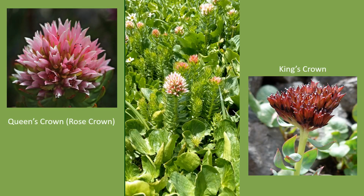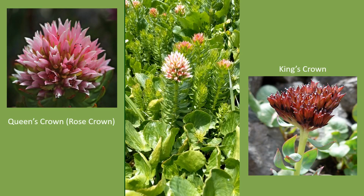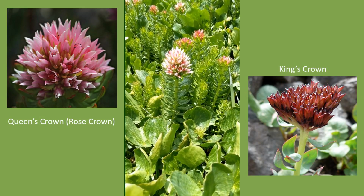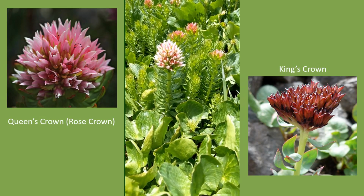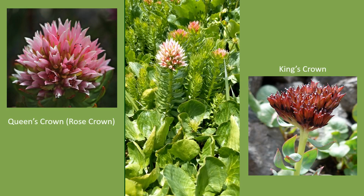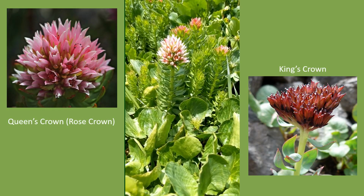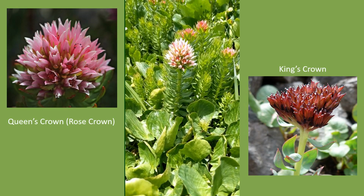So just a little bit ago I showed you King's Crown, which is one of the rhodiolas that we have growing here in Clear Creek County. This one here is actually the Queen's Crown, or the Rose Crown, and you can tell that it is much more pinkish white than the King's Crown. That one's just a much more dark red color. It does have that same dome-shaped flower shape, and it'll flower the same time as King's Crown, so you'll see them often growing side by side, because it does like the wet meadows and the willow bogs as well. The leaves on this one will turn orangish red in the fall, which is beautiful.